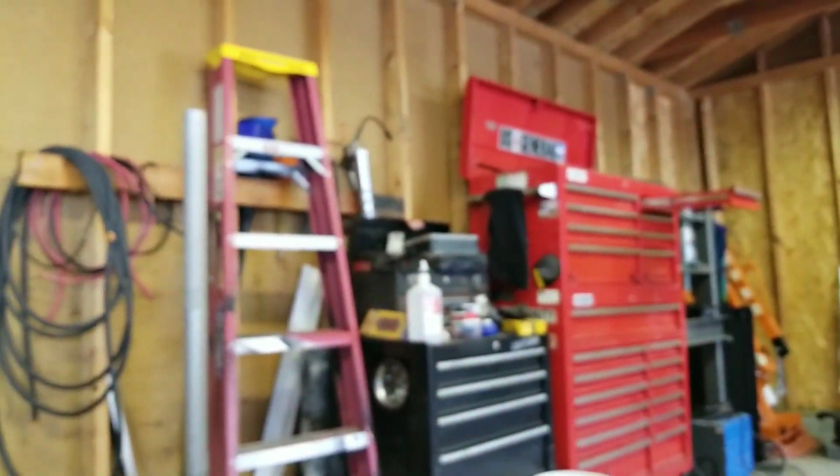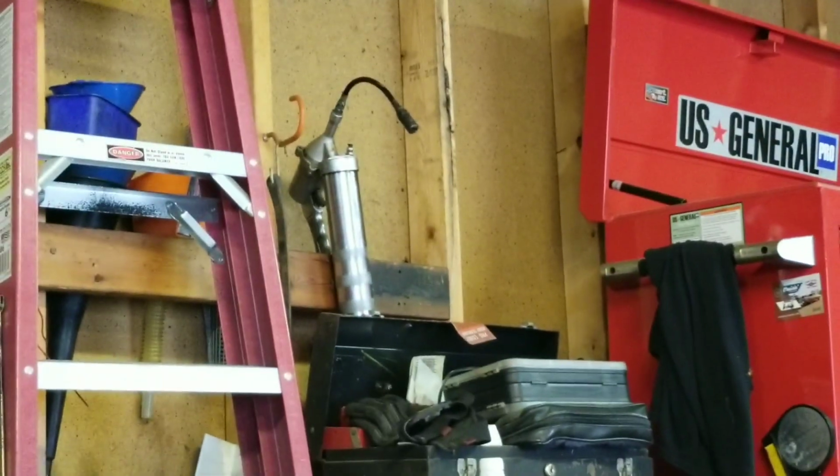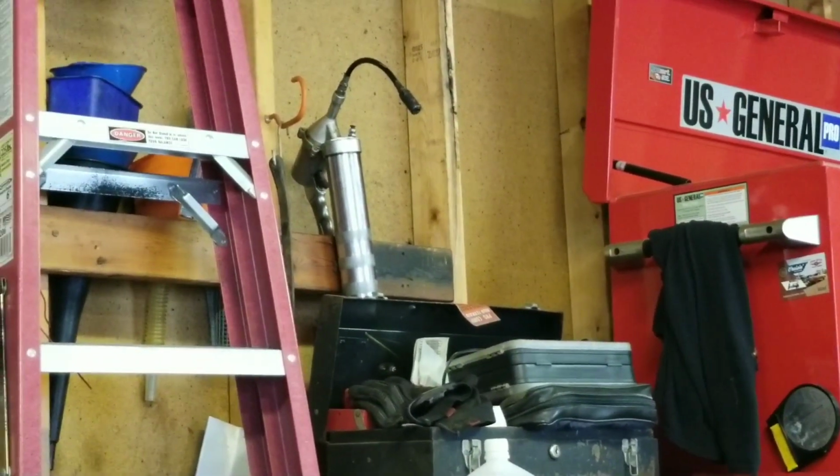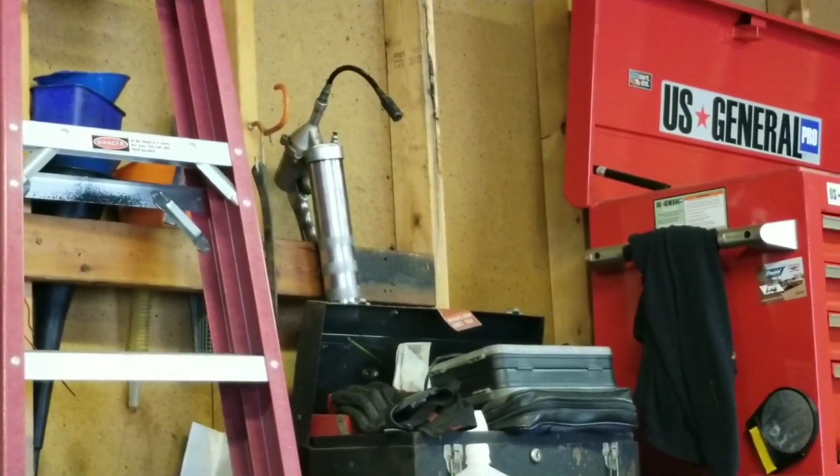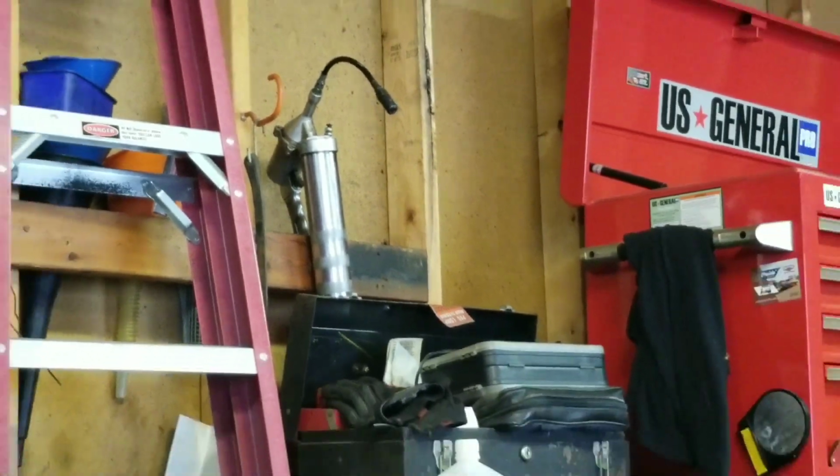I'm about to get the grease gun ready. I got an air powered one sitting right up there. I got to get that grease out of there and get it changed out to this one, because this is the only grease I'm probably going to be using from now on. So I got to get that cleaned out, changed out.